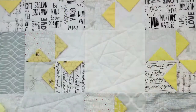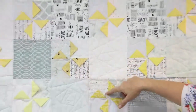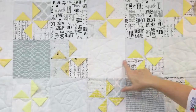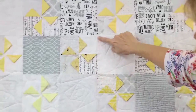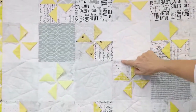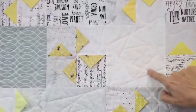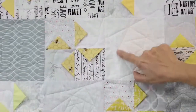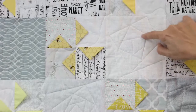I quilted it slightly differently. We have a lady that comes to Project Linus who loves rulers, and we were talking rulers the other day, and she told me about this idea where you start, let's see, I started here and then used my straight ruler to sew on my free motion machine. And it's kind of like a spiral where you just keep going off a little bit, instead of going straight down.